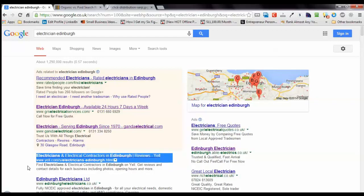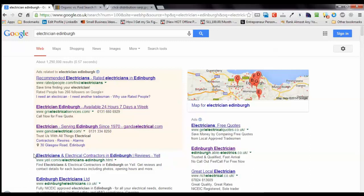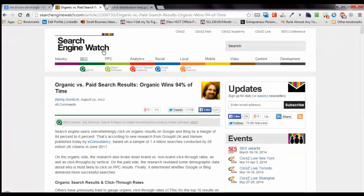Organic listings have quite a few advantages over paid advertisements. For a start, you can save yourself a lot of money because once the service is done, you don't have to keep paying every time someone clicks on your website, whereas you do every time someone clicks on your advertisement in Google AdWords. Another big advantage of organic listings is that a lot of people don't like advertising, and this article kind of goes into that. And basically in this article, they're saying organic wins 94% of the time over AdWords or paid search results.